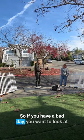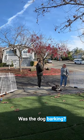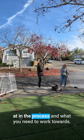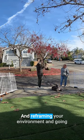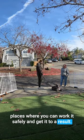So if you have a bad day, you want to look at that circumstance and be like, what was up? Was the dog barking? Was the dog too close? That helps you understand where you're at in the process and what you need to work towards, and reframing your environment and going places where you can work it safely and get it to a result.